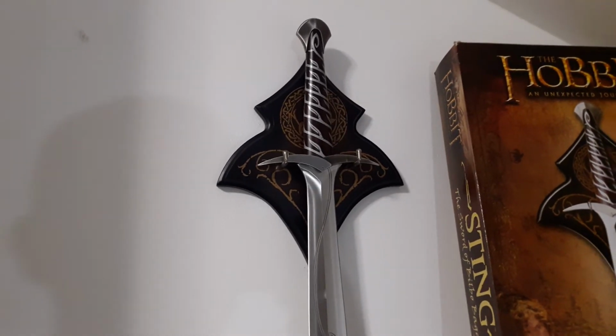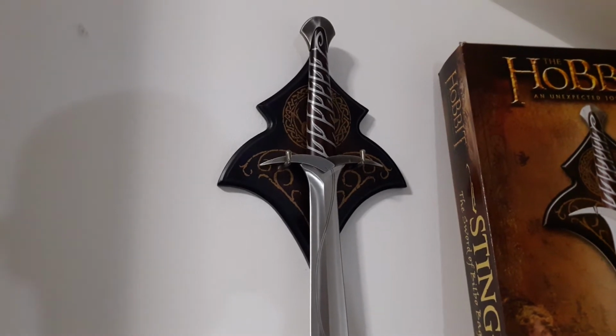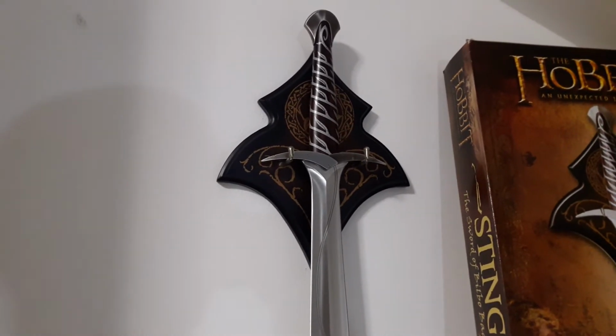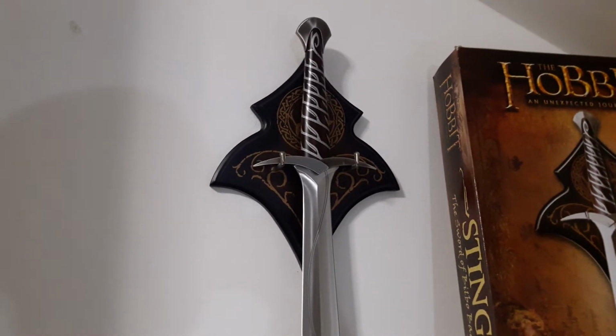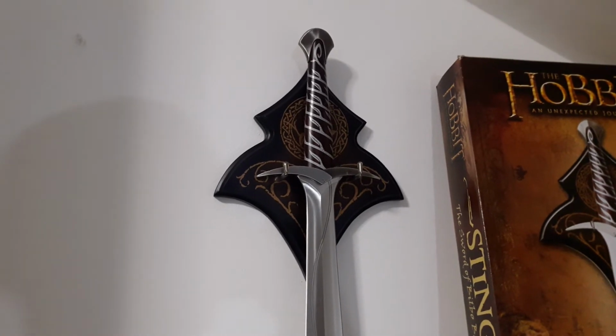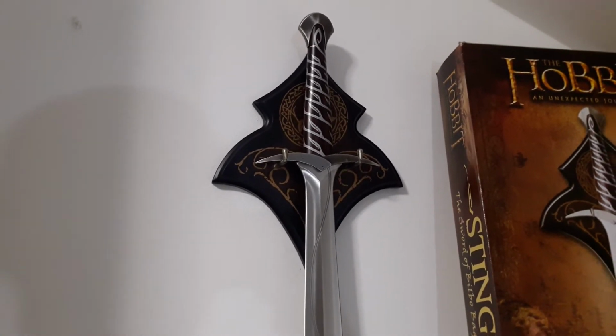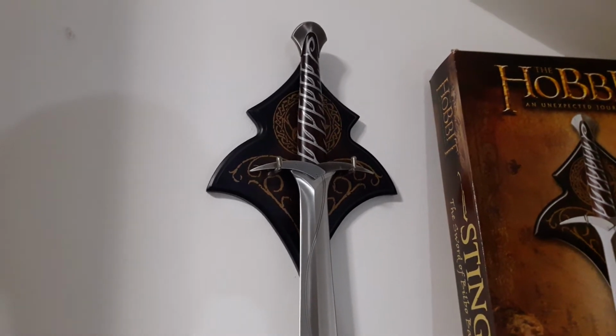So, to make a little bit of an introduction, this elvish dagger was found by Bilbo Baggins and the company of dwarves and Gandalf in the lair of trolls on their journey to the Lonely Mountain. I'm not reading it out from anywhere, by the way. I'm just such a geek.